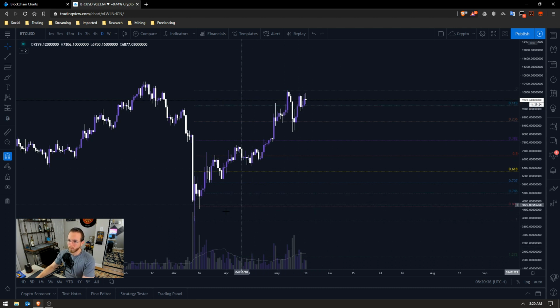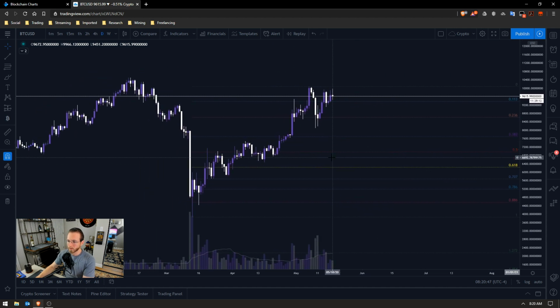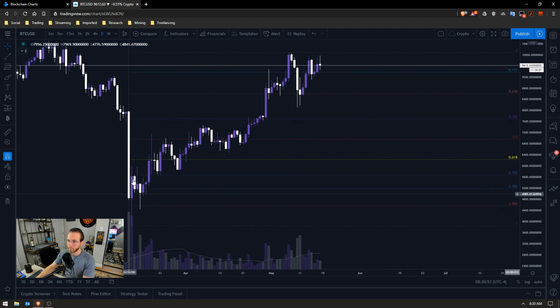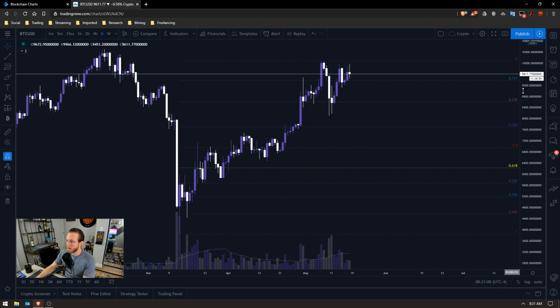And no matter what you do, you're always going left to right, whether that's from high to low or low to high. You can use wicks or bodies for these as well. Just always make sure that you're using the same thing every time. I tend to use the wicks. So anyway, if we draw from this low to this high, as I mentioned, there's a lot of times where the 618 is definitely a major algo target.